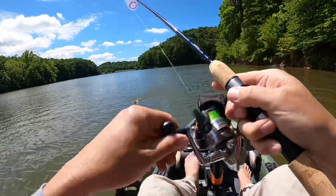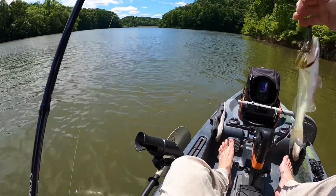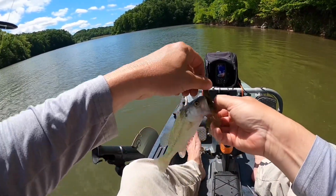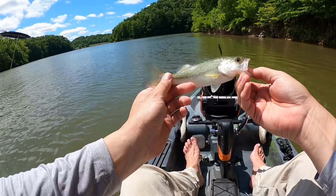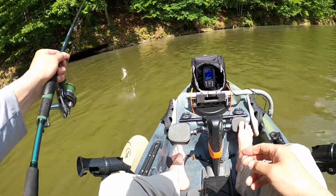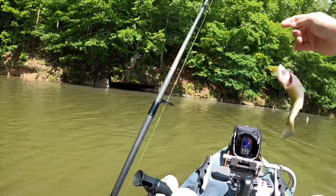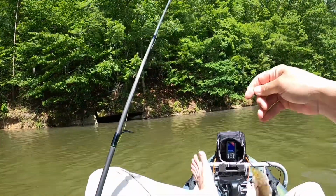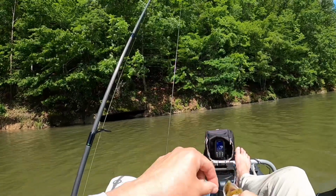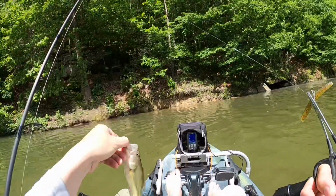All right. Yeah, a little smaller, but still a bass. Switched up a little bit, got a little bit deeper. All right, he's a little smaller guy, but he's something. He swam with that thing all the way to the boat almost. It's pretty funny. I thought, I don't know, anything on there even. Let me work on him a little bit, but it's a bass. All right.